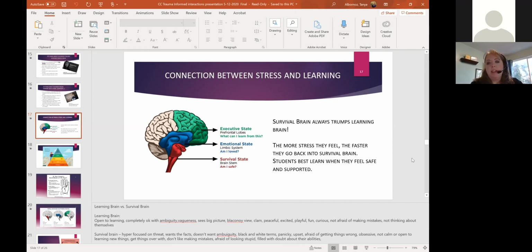And we know that kids that come from trauma live in their survival and emotional states. The more stress they feel, the faster that they'll go back into that survival part of the brain. And so one of the things that's really important is that we are able to explain to them and have them understand, when they're calm and in a state where they're not dysregulated, the connection between their emotions and their brain functioning.